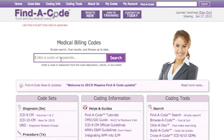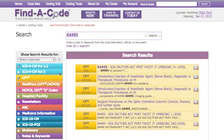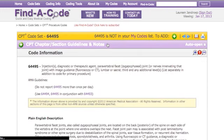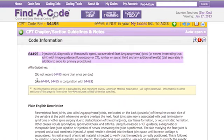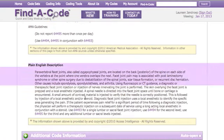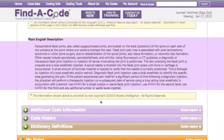So they obviously have the search boxes here. I could put in my code, 64495. And you can say, well, I just want to search CPT or whatever. If you wanted to search everything and just pick what you want, it found my code. I can click on it, and it gives me, as if I read it in the CPT, the exact definition. It gives me the AMA guidelines from the manual. This is my favorite part of FindACode, the plain English description.